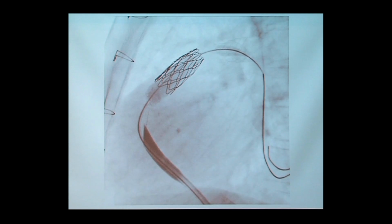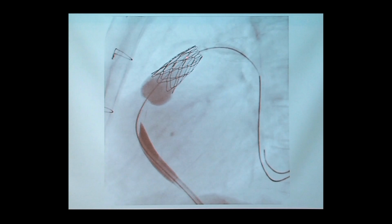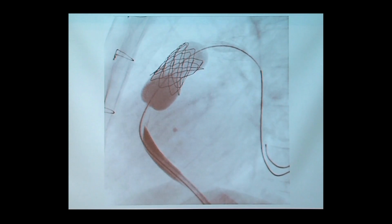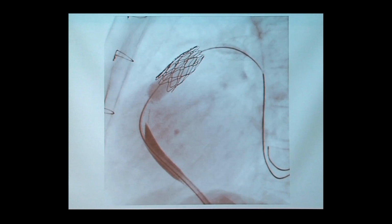It starts stretching and stretching and stretching, and eventually will fail. So that's the reason why we need to replace these valves. Essentially what we do is we've gone up with a stented Melody valve here, and we're deploying it with a balloon. As you can see, it goes up. In some cases, we put a stent in before we put the valve. In fact, in many cases, we do that now because these valves can fracture sometimes.